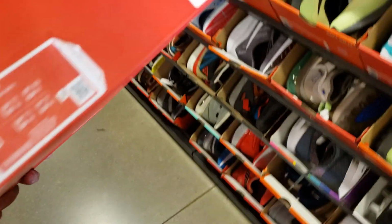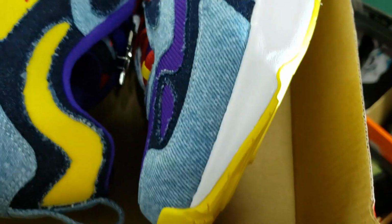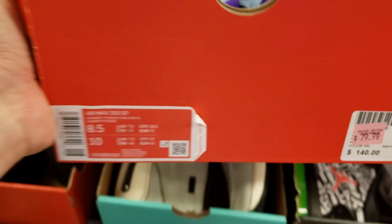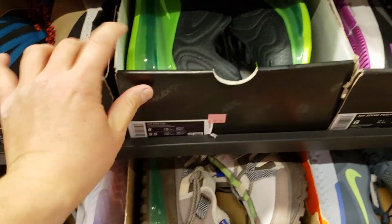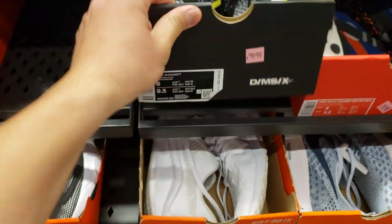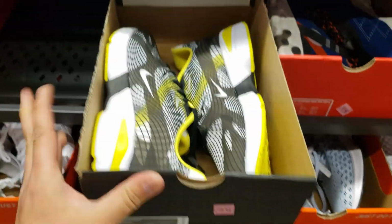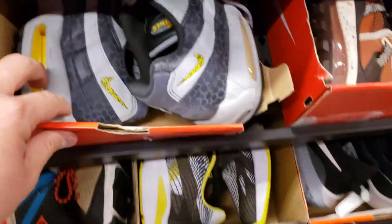But yeah, we all know Air Max 200s have gone down in price. 80 bucks. Seems like I've never seen this one. 80 bucks, get 20% off on top of that. Decent. 720 still go for 100 bucks. Oh, these Ghost Swifts. We saw these a while back. These are going for 60. 60, you get 20% off.